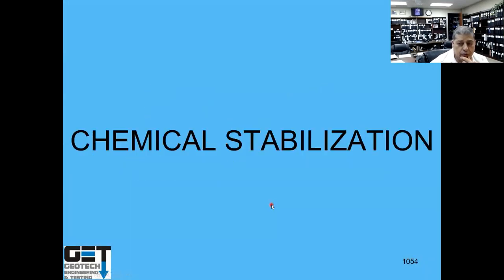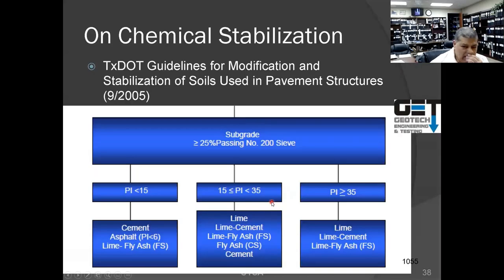Subgrade stabilization, we do chemical stabilization. Typically, if your soil has a PI of less than 15, use cement or lime fly ash. Between 15 and 35, you can use either lime fly ash or cement. Above a PI of 35, you use lime.